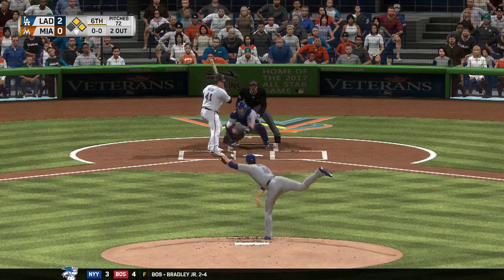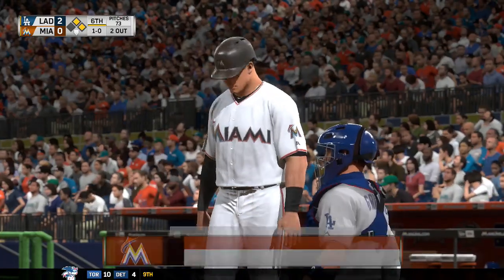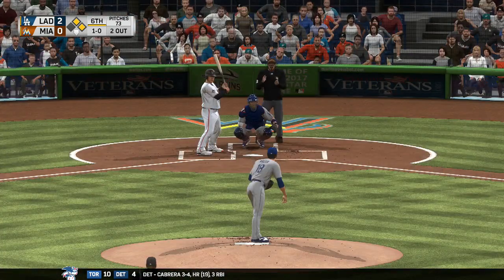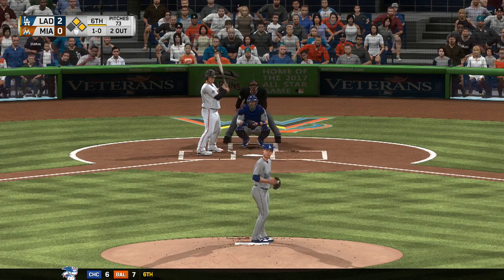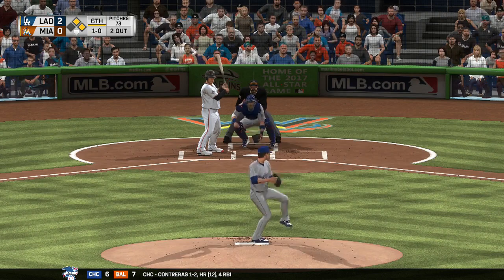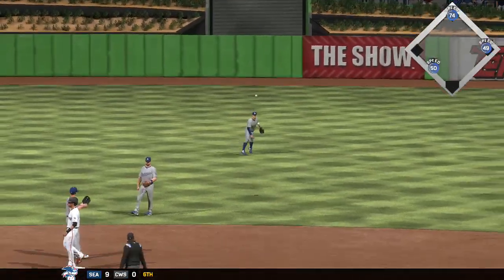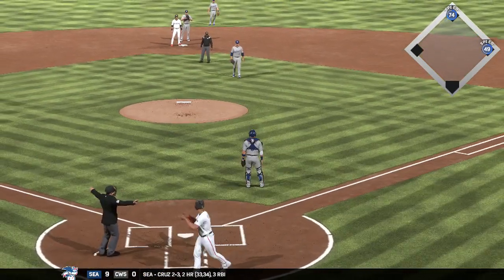Stepping in now, Justin Bour, as he will look at a first pitch fastball for ball 1. A hit in 2 at-bats for him at this point in the ball game. Looking to wiggle out of this. Here it is. Hit back up the middle. And that's through into center field. Base hit. The throw home. And not in time as the run scores.